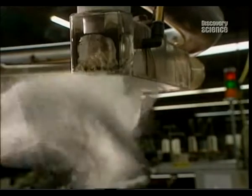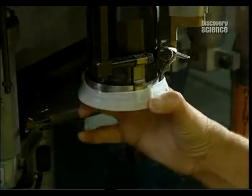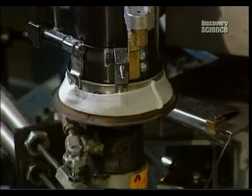Everything is ready for the installation of the gusset. The tights are placed in a tub and taken to a new work area. The stockings are again suctioned and placed on a gusset machine by the operator. This method assures that the gusset will be installed without a crease.